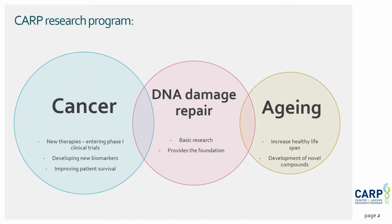As well as this, the DNA repair studies have also taken us to look into aging, with a goal of increasing the healthy lifespan by reducing aging-related diseases. So this is things such as Alzheimer's. We do this through the development of new novel compounds.